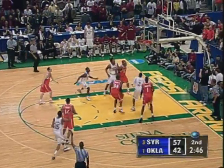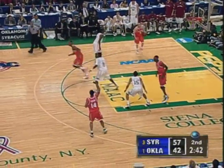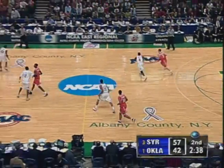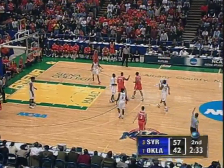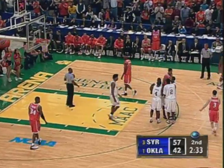Alexander pulls. Rebounded by Anthony. Well, there's no back down by Carmelo Anthony on the defensive glass. 2:34 remaining, as Alexander fouls Edelin again. The winner here will play the winner of Texas-Michigan State, which is coming up next. D'Angelo Alexander, that's his fifth personal.